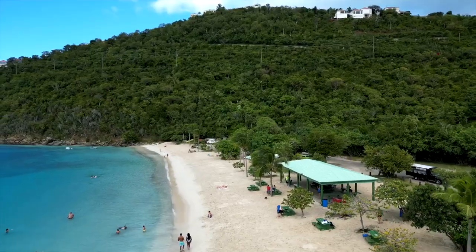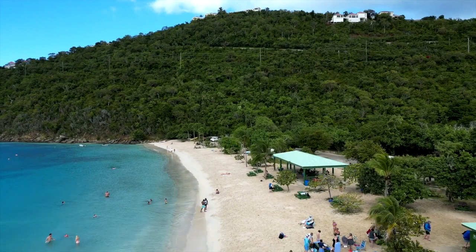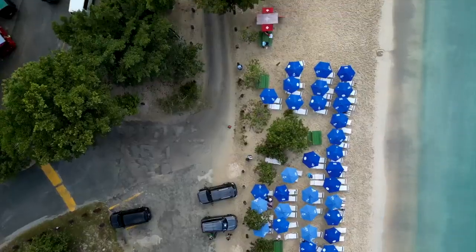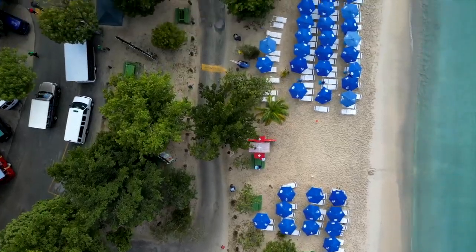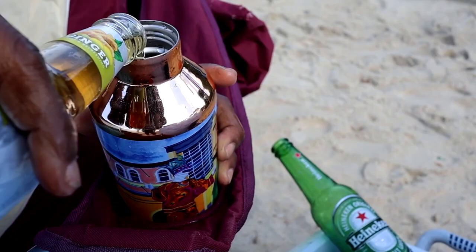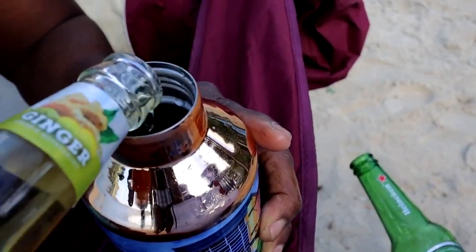Now, you will have a little bit more tourists on this beach because, again, it's kind of like the allure to visit the island. The sand is pretty white as well, and you can also get access to food and drinks, which always helps for your beach excursion day.